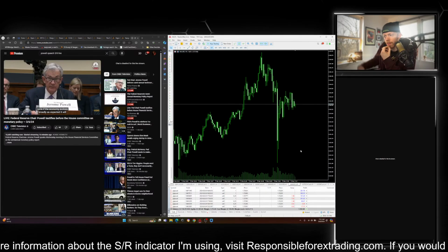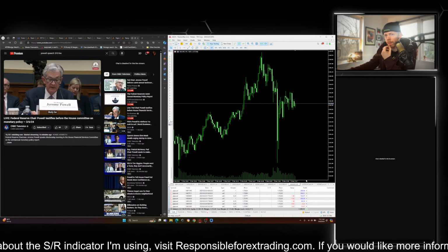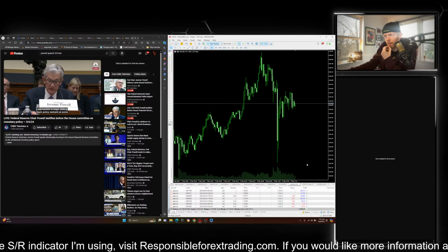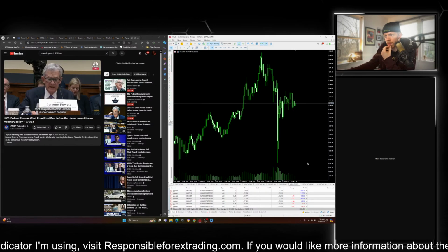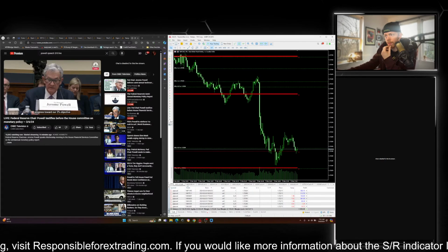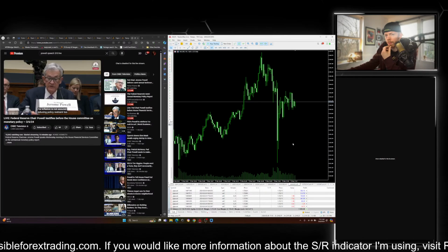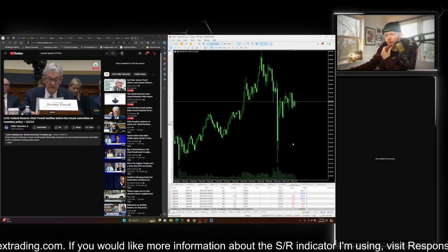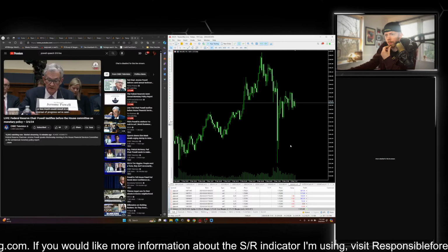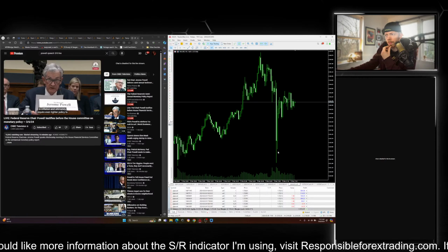If the economy evolves broadly as expected, it will likely be appropriate to begin dialing back policy restraint at some point this year. But the economic outlook is uncertain, and ongoing progress toward our 2% objective for inflation is not assured. Reducing policy restraint too soon or too much could result in a reversal of progress we've seen in inflation and ultimately require even tighter policy to get inflation back to 2%.